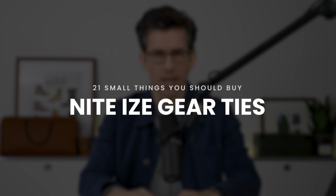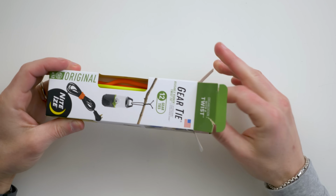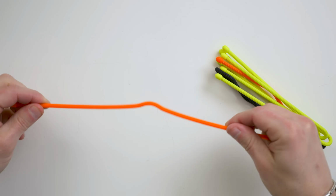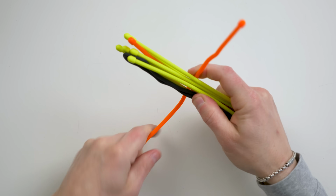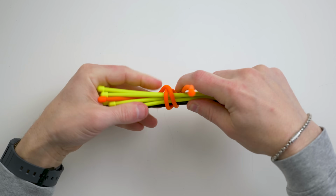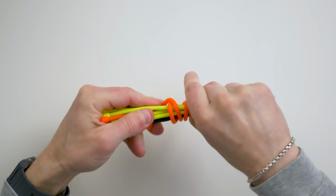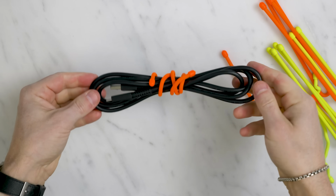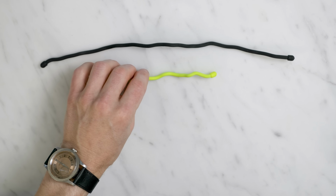Night Eyes Gear Ties. The same brand that makes this little keychain flashlight makes these flexible cord wraps. They're kind of like twist ties, but way better. Unlike twist ties, these aren't disposable. They don't fall apart after you use them a few times. They're also easier and faster to use than the more common Velcro cord wraps that come with a lot of cords these days. You can get these gear ties in all different sizes and colors. The big ones are really strong, like you could actually use them to hang stuff up, but I like using these small and medium-sized ones as cord wraps around the office.